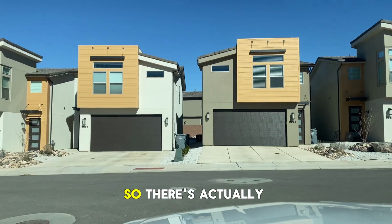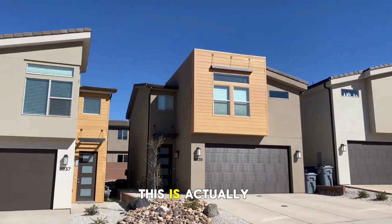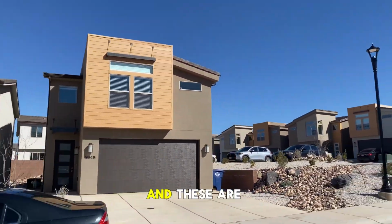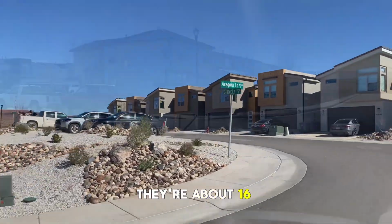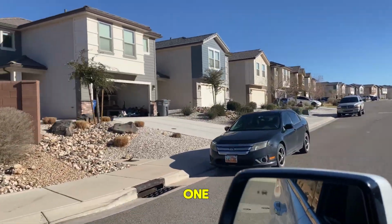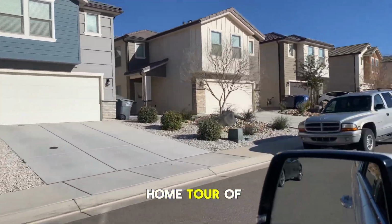Let's do it. So there's actually a couple different Salisbury home neighborhoods within Desert Canyons. This is actually Desert Providence. It's more on the north end of the community. And these are detached townhomes. They're about 1,600 square feet, 4-bedroom, 2.5 bath. But here's another one. This is more on the south end of Desert Canyons right over here. And I'm going to give you a home tour of this in a second.